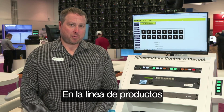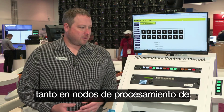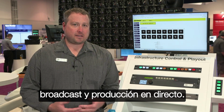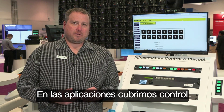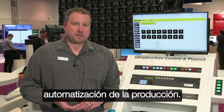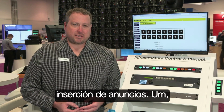In the TSL Control product line, we offer various hardware and software solutions, both in control processing nodes and human interfaces, to solve our customers' broadcast and live production workflow requirements. In the applications, we cover router control, tally, newsroom automation, production automation. We can even do DTMF control and SCUDdy control for ad insertion.